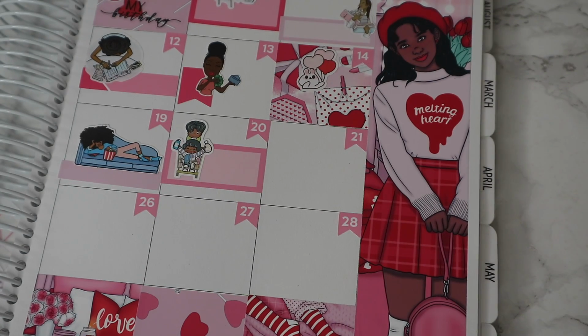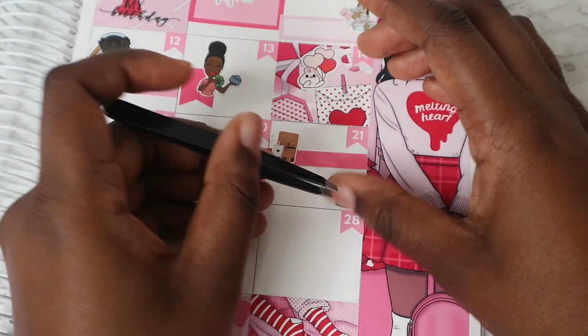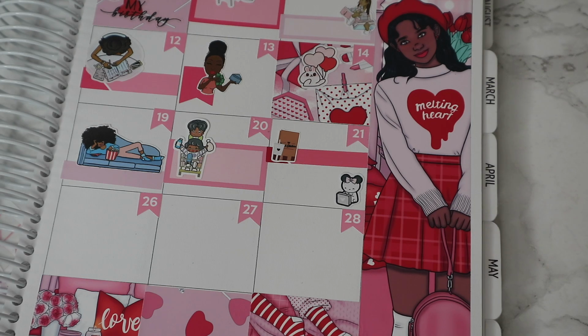On the 21st, I used a Pink Diamond Planico KFC bag sticker to note that we got KFC. And then a Coffee Monsters Co. Disney Plus emoji to note that I was watching more Agents of S.H.I.E.L.D.